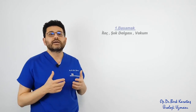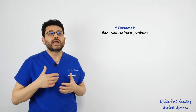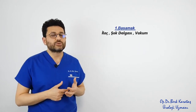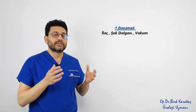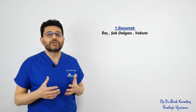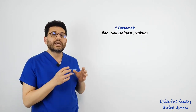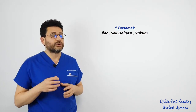The most common form of treatment in primary care is medication. Of course, there are many reasons why this happens most often. We all know this. These medicines can be sold without a prescription. These medicines can be bought on the internet. There are fakes. They have their own. They have real ones. Therefore, it can be bought directly from the pharmacy with the recommendation of a friend. That's why it's used a lot in an uncontrolled way.